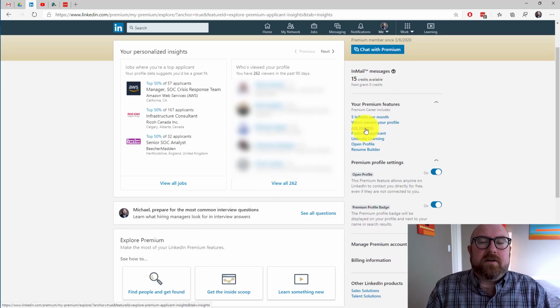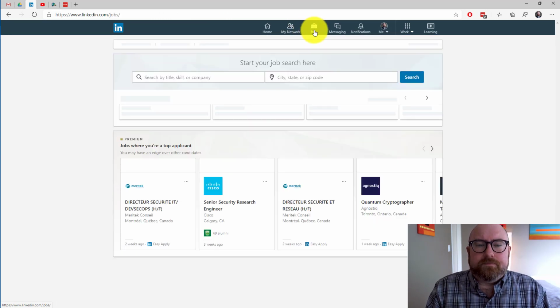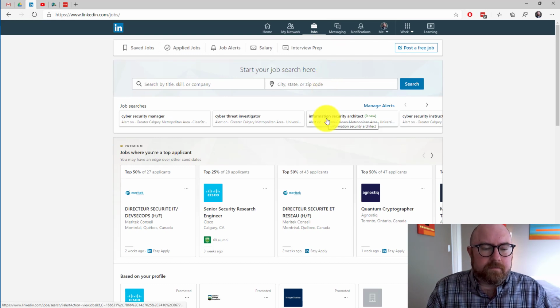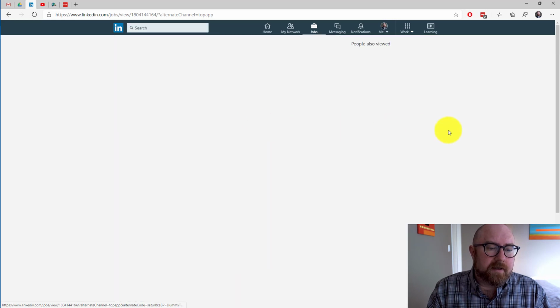The third feature is something called Job Insights. And this is something that I found interesting, but not that helpful. Let me give you an example. If you have Premium and you look at the jobs page, you're going to see a list of jobs, but there'll be a little notice that says you're in the top 50% of applicants, you're in the top 25%. And for some of these, it might even say you're in the top 10% of all applicants.